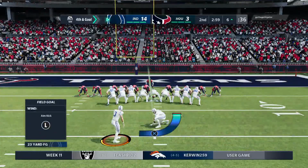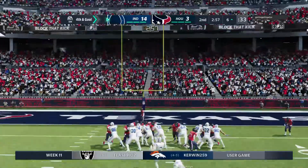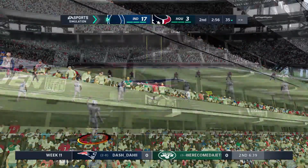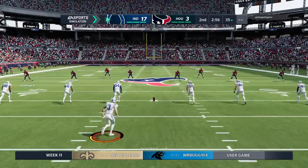Rodrigo Blankenship for the Colts field goal. From the right hash here, should be an easy one. Blankenship's kick is good. And they will stretch the lead now to 17-3. That drive took him inside the 10. Good job defensively to hold him to 3.